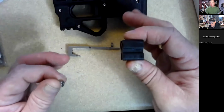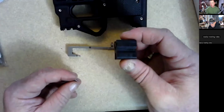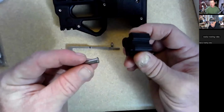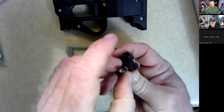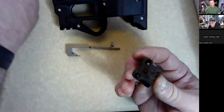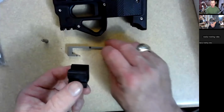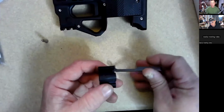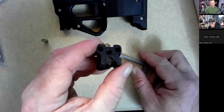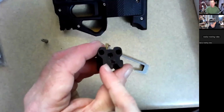So this is true straight blowback, in that there is nothing that locks it in place, and there is nothing that holds the cartridge case to the bolt face. Wow, that's crazy. I can see there's a small little moon shape that holds where the 22 is supposed to seat, but normally you'd have your extractor on this side.